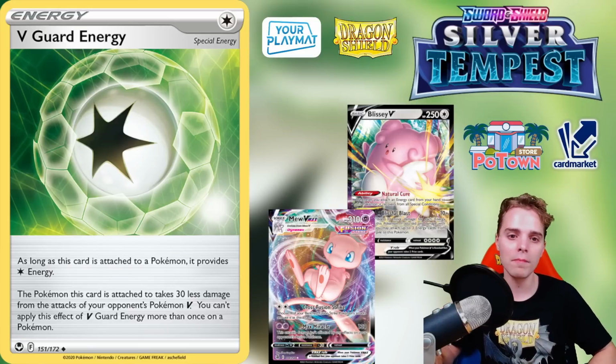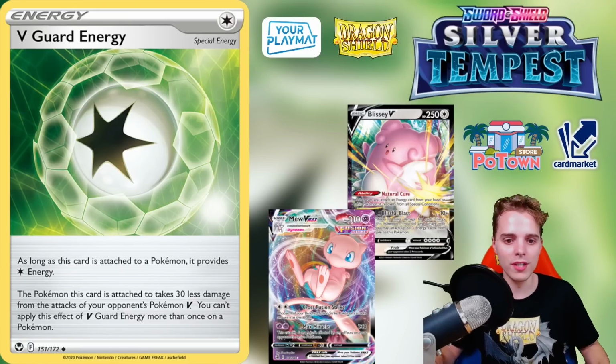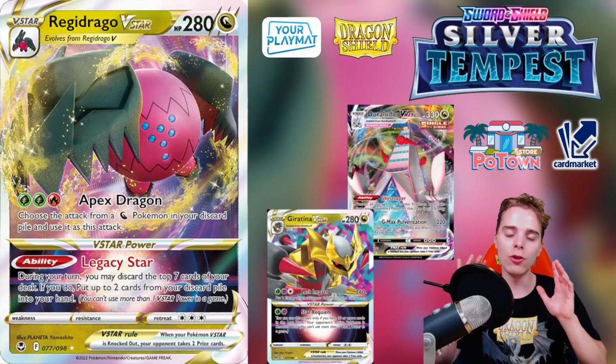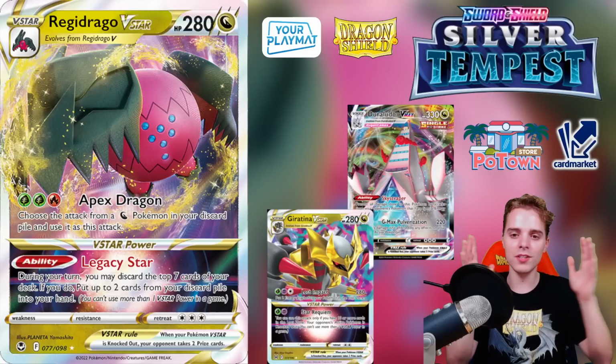And there's more Pokemon. A lot of Pokemon that are utilizing a Colorless Energy in their attack cost could grab the V-Guard Energy and become tankier than ever before. Moving forward is going to be Regidrago VSTAR. I'm putting it here on the number 4 spot. I do not blame you if you flip-flop between the upcoming Pokemon cards, but it's all up to you.